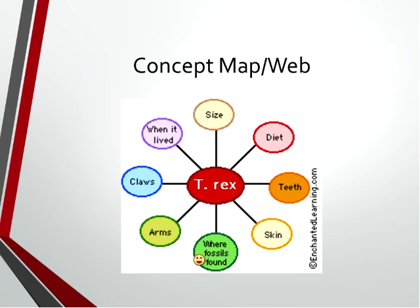What was their skin like? Where are their fossils found? So basically, where did they live and where did they die? How long are their arms compared to their body? How long were their claws? And when they lived. So these are all ideas of concepts about the T-Rex that you could teach.